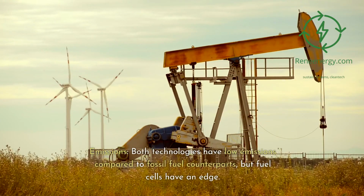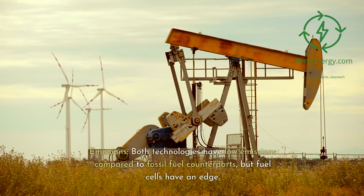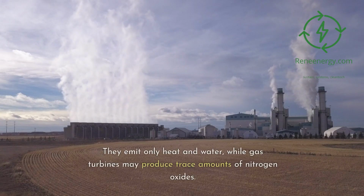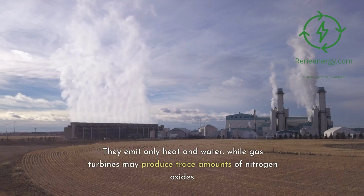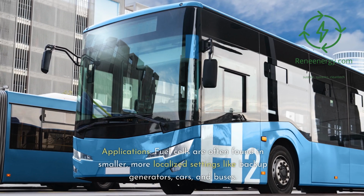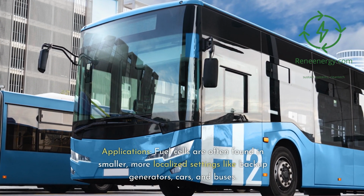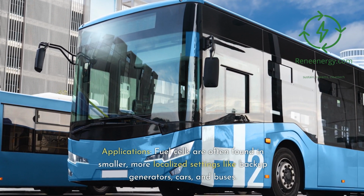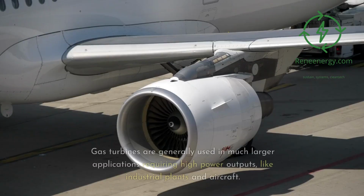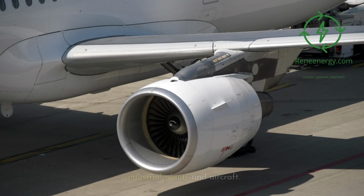Emissions. Both technologies have low emissions compared to fossil fuel counterparts, but fuel cells have an edge. They emit only heat and water, while gas turbines may produce trace amounts of nitrogen oxides. Applications. Fuel cells are often found in smaller, more localized settings like backup generators, cars, and buses. Gas turbines are generally used in much larger applications requiring high power outputs, like industrial plants and aircraft.